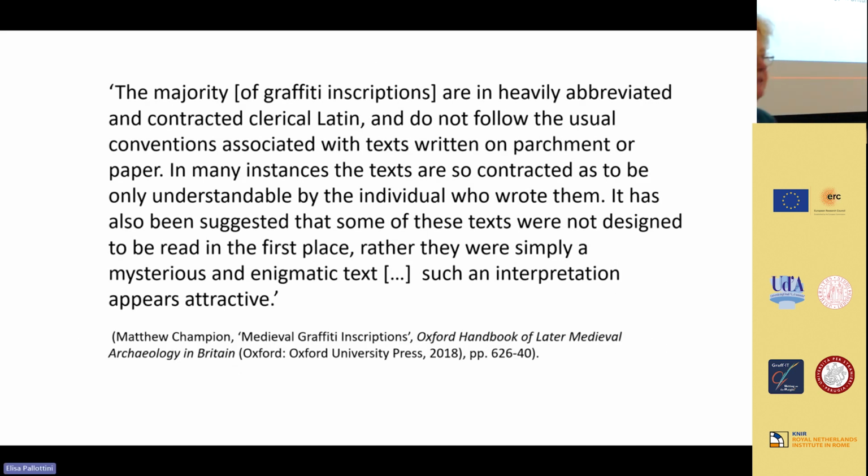When he talks about text, it gets really alarming. He says the majority are in heavily abbreviated and contracted Latin and do not follow the usual conventions associated with text written on parchment and paper. I don't think that's right. They are in Latin, but a lot of them, and they can be contracted, but I think he is not right to say that they don't follow the normal conventions.